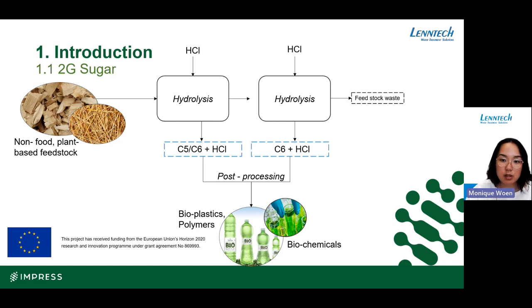Now, after hydrolysis, the sugars will be sent downstream to a fermentation step in which microorganisms metabolize the sugars into alcohols and then proceed to other post-processing steps.